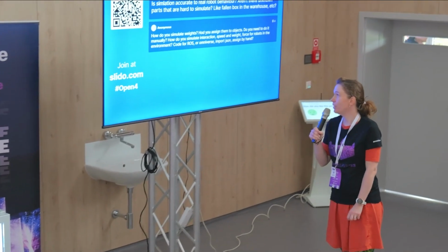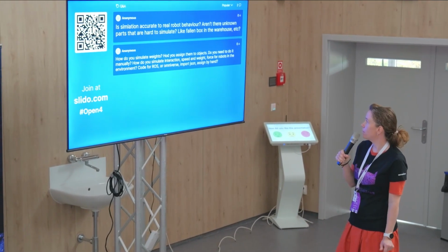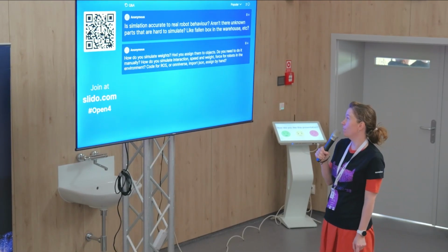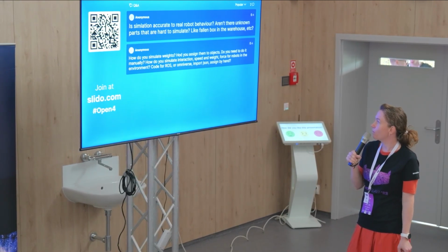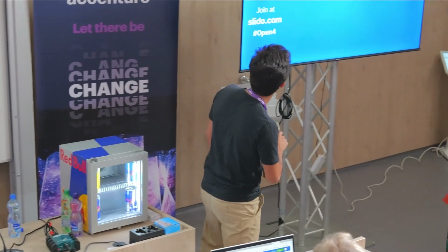And the last question: how do you simulate weight? How do you assign it to the objects? Do you need to do it manually? How do you simulate interaction, speed, and weight force for robots in the environment? Code for ROS or Omniverse, import JSON, assigned by hand? Yeah, that's a lot of questions.